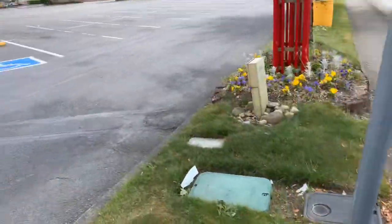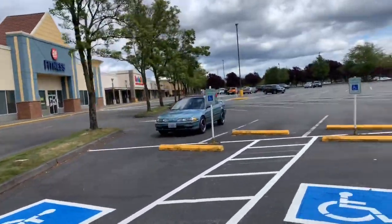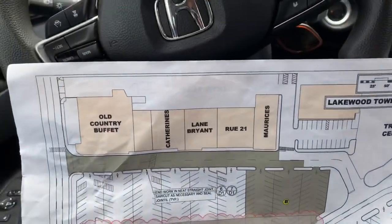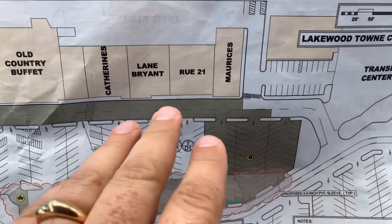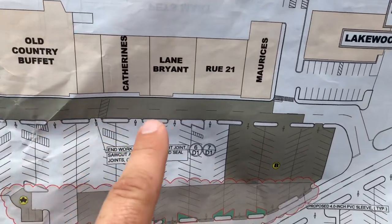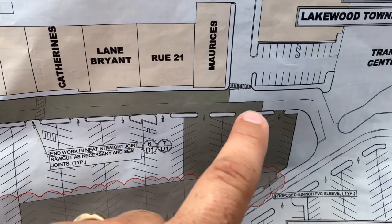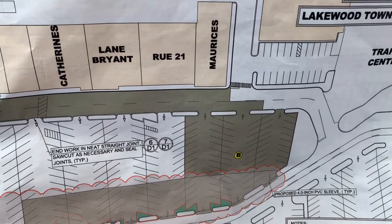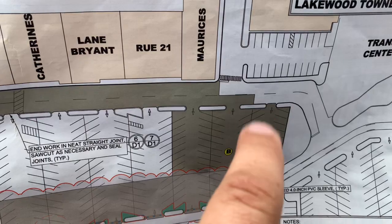Okay, all right, I'm gonna take you over there where the 2-inch grind and overlay is. Okay, on sheet 4.2, this is gonna be the area in front of Old Country Buffet, Lane Bryant, Route 21, Maurice's. This is a 2-inch grind and overlay all throughout this drive aisle, and then I sprayed it in exactly like this, where it goes up and over. I ended up spraying that in. As a matter of fact, I might not have extended that out long enough, but that's okay.